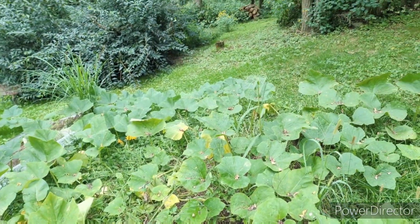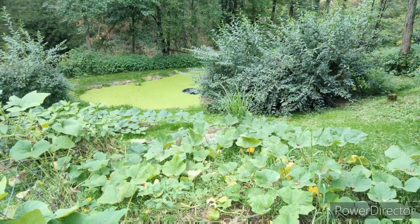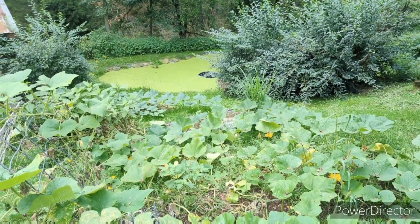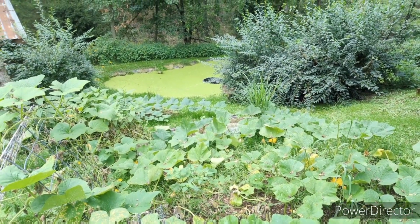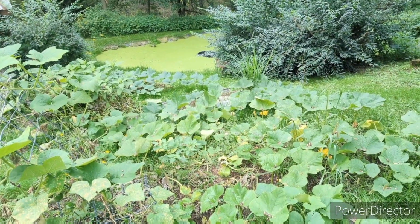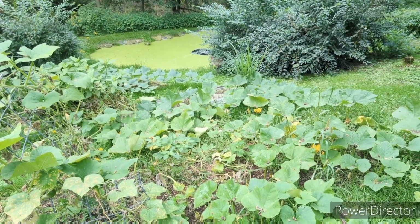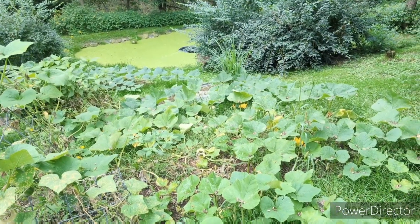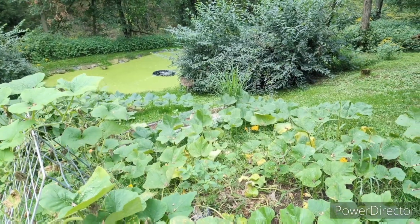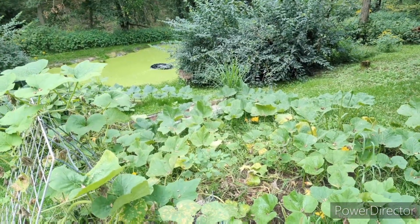We will see. Take a look at the pond. No, we did not get the duckweed off this year. We tried several methods, with no luck. So I really don't know what to do about that. But I do love my pond. So the aerator's working. It's a good pond. It's just a problem with duckweed this year.